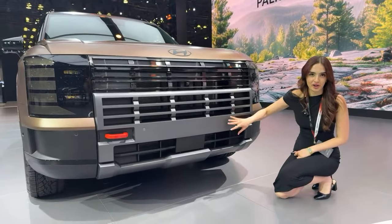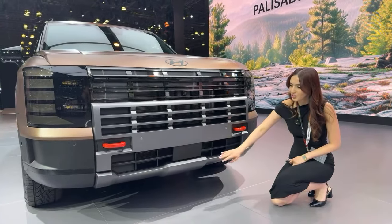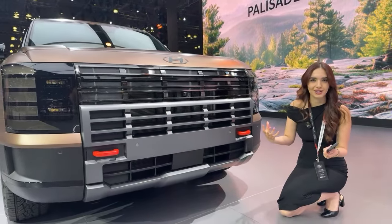You have a very, very rugged front bumper with coral tow hooks. So you get these in the front and in the rear. We'll show you guys the rear in a second. Your skid plates, a little bit more standout-ish. They definitely have more appeal to them. Everything's just a bit more ruggedized on this vehicle.